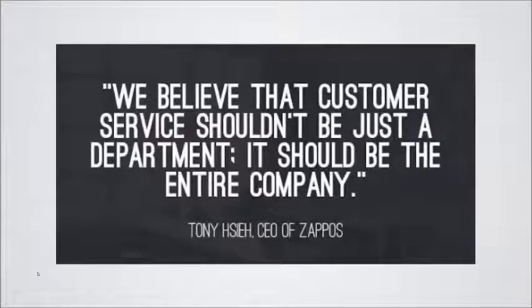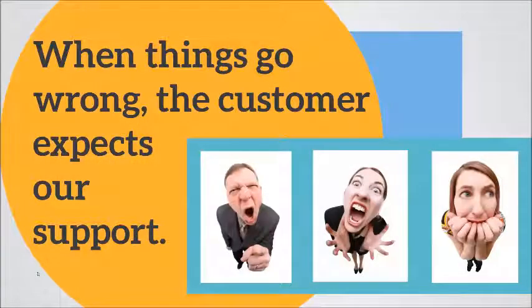So, I think we've all just demonstrated here that customer service, or caring for the customer, isn't just a department. We have a customer care department, and we can think, well, yeah, they deal with our customers, but dealing with our customers should be the whole company. That should be our focus, right? Here's what the CEO of Zappos said: we believe that customer service shouldn't be just a department, it should be the entire company. That's just a good reminder as we go through this today.